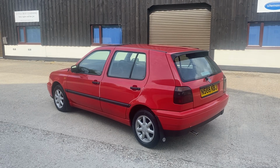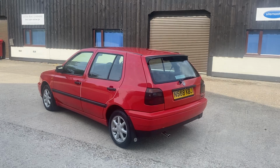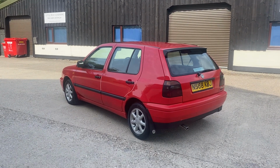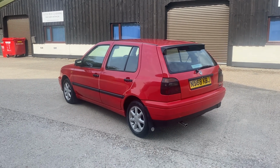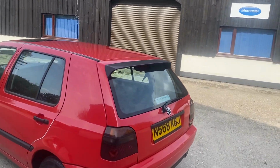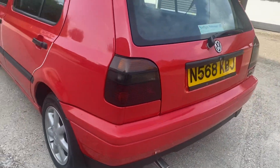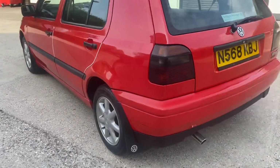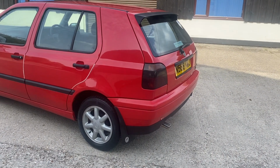What's so nice about the Driver is that when the Driver model was introduced, it was looking to give you the styling of the very popular Golf GTI without the huge insurance premiums. So the styling of the GTI includes things like this little spoiler at the top of the rear screen. We've got smoked rear tail lights. This particular Driver has got colour-coded bumpers front and rear, not just black bumpers with a red trim through them.